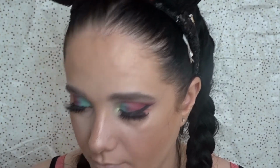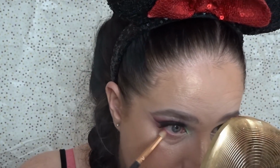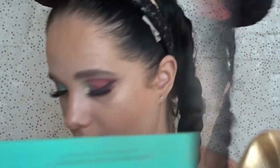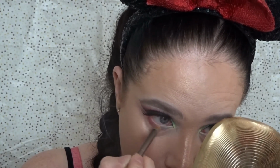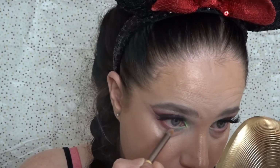Then I'm going to go into the shade next to it, which is called Fine Wine. And pop that close to that shade as well. And then I'm going to go into the shade Paradise, which is that beautiful turquoise blue, and pop that on the inner corner. And blending it into those two other shades that we've already put down.